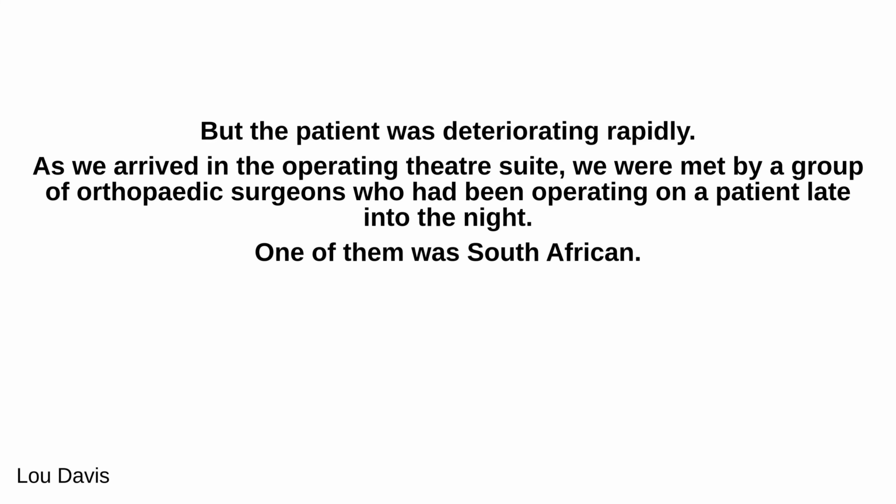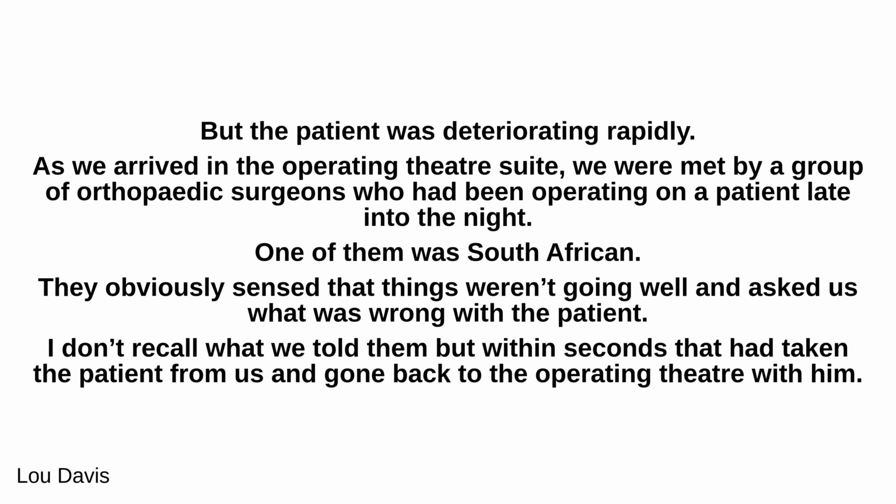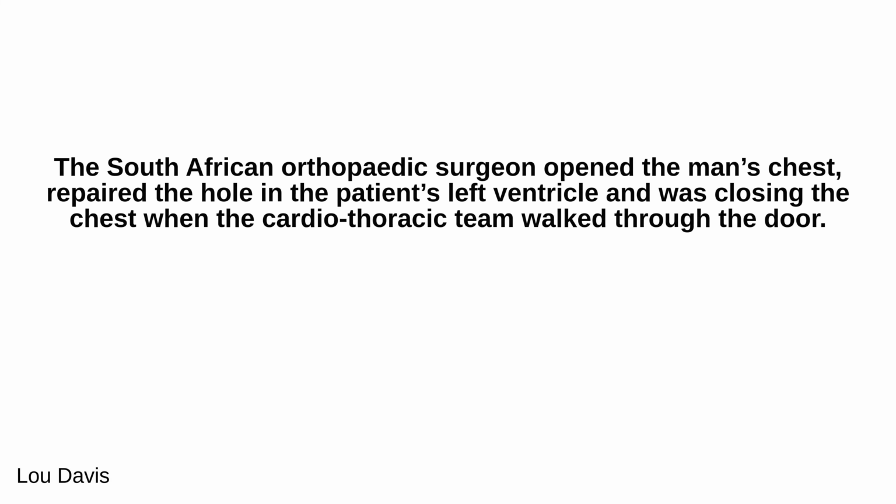One of them was South African. They obviously sensed that things weren't going well and asked us what was wrong with the patient. I don't recall what we told them, but within seconds they had taken the patient from us and gone back to the operating theatre with him. The South African orthopedic surgeon opened the man's chest, repaired the hole in the patient's left ventricle and was closing the chest when the cardiothoracic team walked through the door.